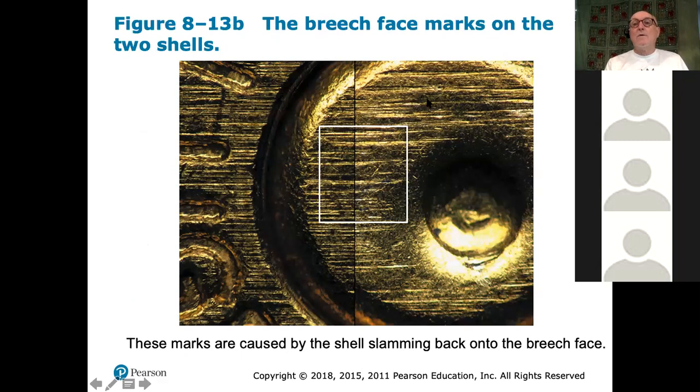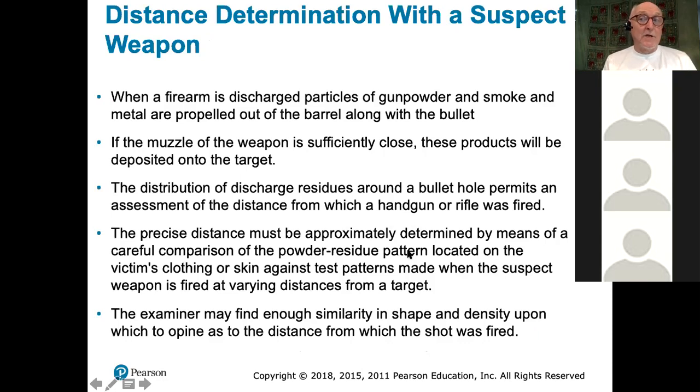And here again, we've got a test firing and a suspect bullet. Looking at it through the comparison microscope, you can see how the striations match up there. This bullet hit the same breech face as this bullet hit. And the implication is they were fired from the same gun. So there's a tremendous amount of information that can be gathered just from the bullet. That's not the only thing.